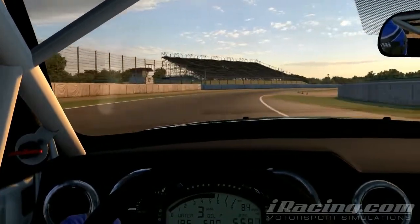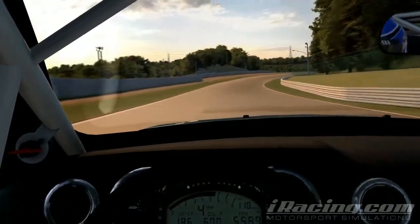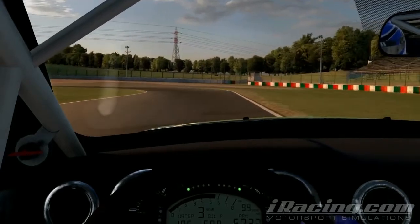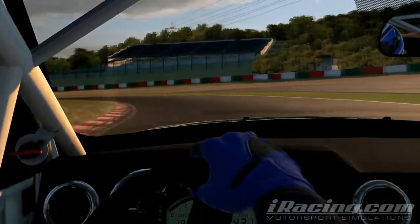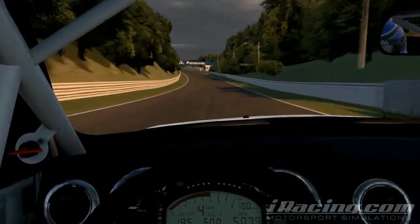Another fast section here. This time we're going to go to the right, up the hill and into the spoon as we come through turn 12. Really like this section here. Very fast. Again, overtaking opportunities here coming into 13. Back on the throttle. Want to get a late apex here as this will bring us out into this long backstretch. It brings us up to 130R, the crossover section of the track, or the figure 8 section.